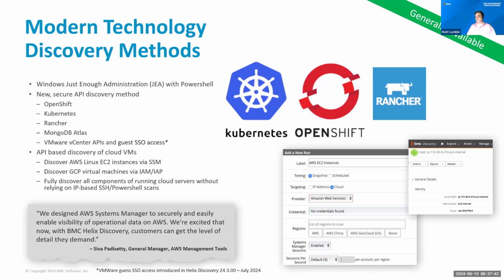One of the other technologies that we all will know and love is APIs. Everything is with an API nowadays, whether that be your cloud providers, whether that be your containerization software, whether that just be your vCenters. Everything is managed by API. So we've done a huge amount of work to bring new capabilities with Kubernetes and OpenShift and Rancher Discovery via API to be able to communicate with the technology in a way that you know.